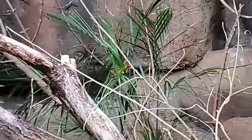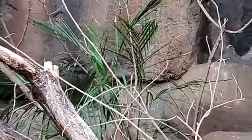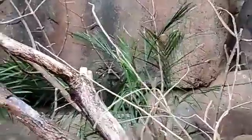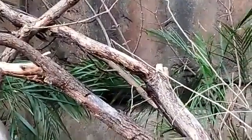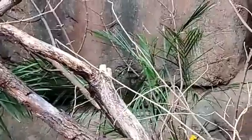So I was trying to get a little bit closer because I don't know how easy it is for everybody to see on the video, but they did not like that. But they actually strip little pieces off of the leaves. They don't just take the whole leaf.